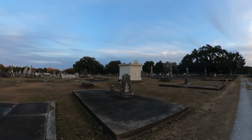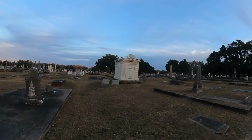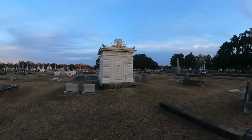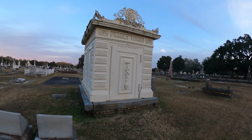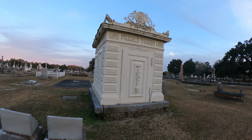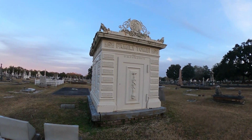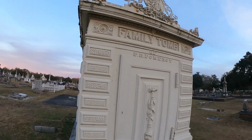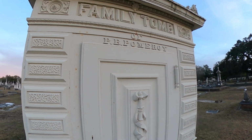Look at this beautiful mausoleum here. Can't see inside of it. Just says family tomb, P.B. Pomeroy. Very pretty. This Pomeroy family mausoleum is one of two cast iron over brick mausoleums. And it says it's a neoclassical design with a robed woman in mourning at the top. It's pretty amazing. It just looks different, you know? So it's cast iron over brick.